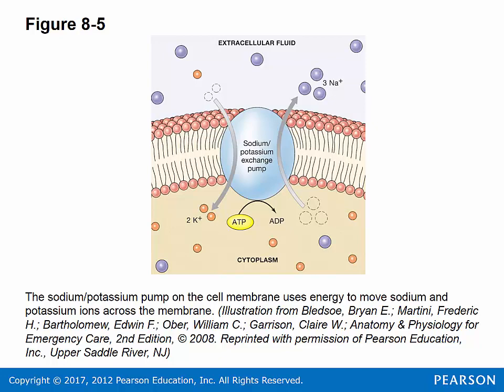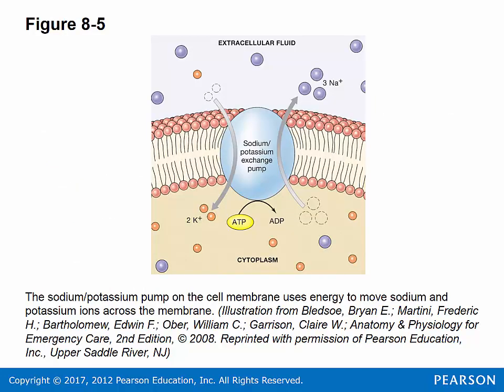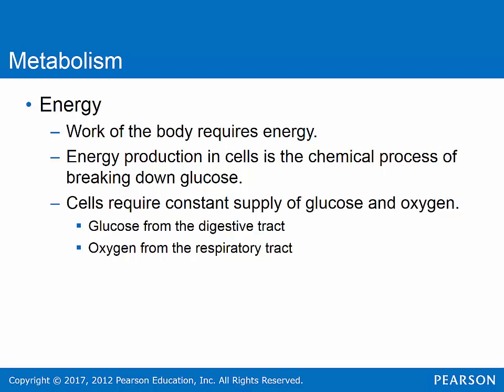Why do you think it's sodium and potassium? Why are they swapping back and forth? They're both positive. If one comes in, the other's got to go out. They can't both coexist. All right. The body requires energy here. Production, okay, is that chemical process of breaking down glucose. What are the 2 elements that are absolutely required for life to exist? Oxygen and glucose. All right. Without that, we die very rapidly.